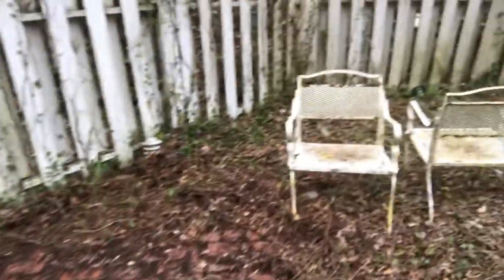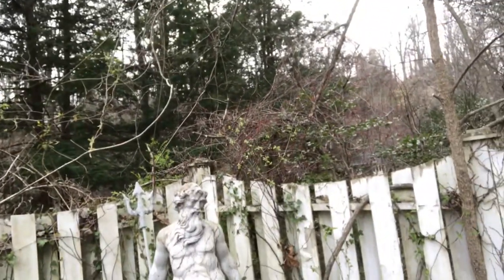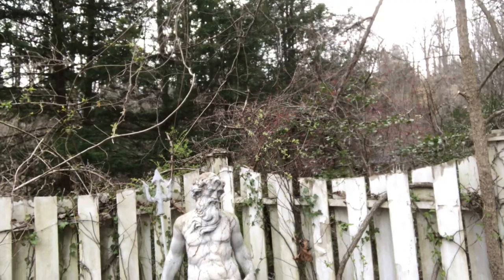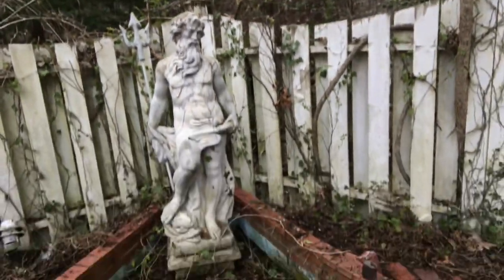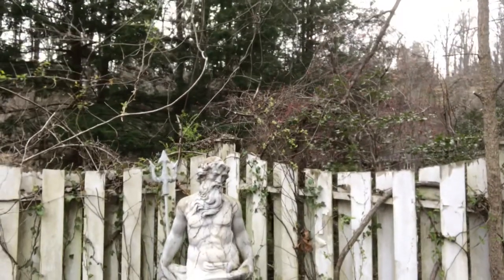And again, Dad and Amber worked all the way over here to the corner, so they made a tremendous amount of progress. Lastly, before Amber headed home, we unearthed good old Poseidon here in the fountain. Pretty cool fountain. It's arrow-shaped, and then of course Poseidon standing there.